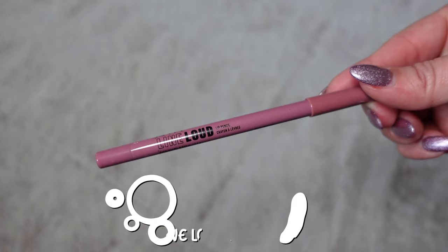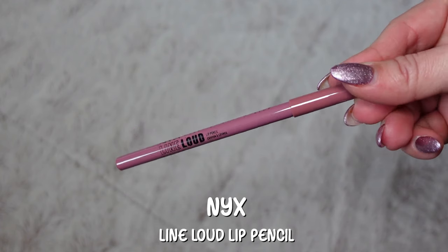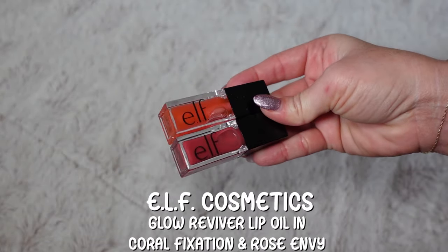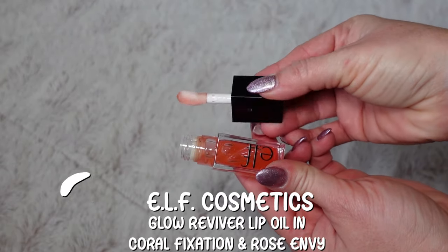Now for lips, you guys. I have the Line Loud Lip Pencil from NYX. This one's a little more on the cool toned side, kind of a mauve-y pink. We'll see. I might line my lips for that. But I have the e.l.f., what are they? The Glow Revive Lip Oils. This is supposed to be a dupe for, is it the Dior Lip Oil?